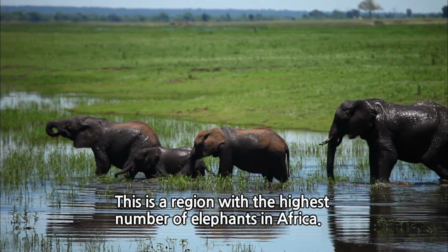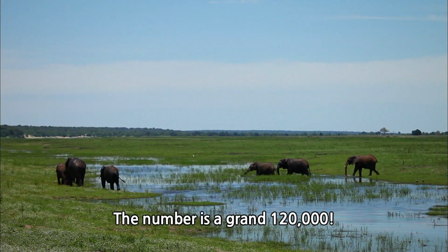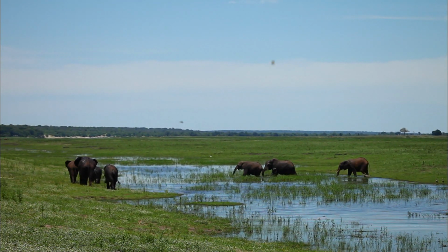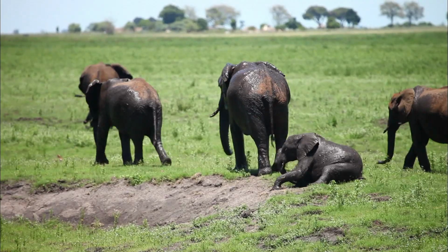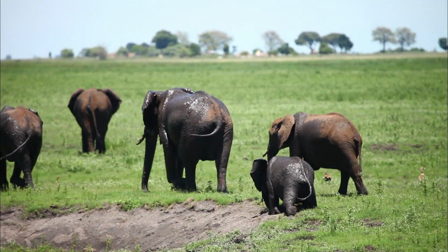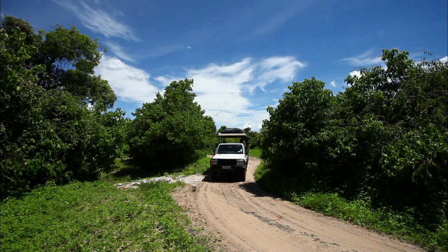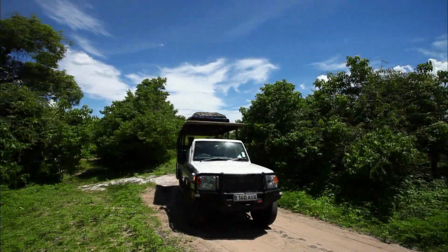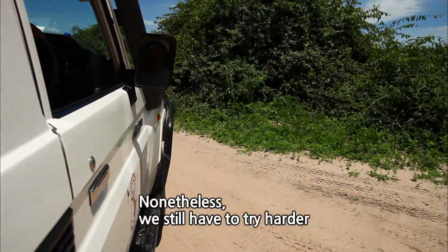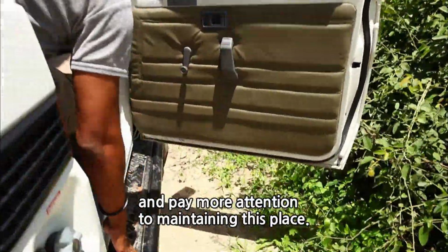This is a region with the highest number of elephants in Africa. The number is a grand 120,000. Thanks to this, I am able to see wild elephants up close in person. Nonetheless, we still have to try harder and pay more attention to maintaining this place.